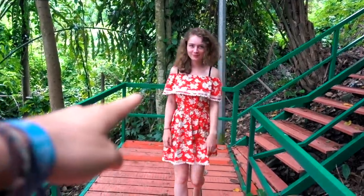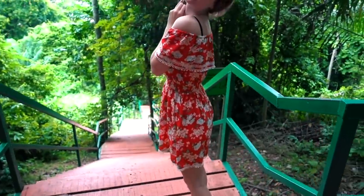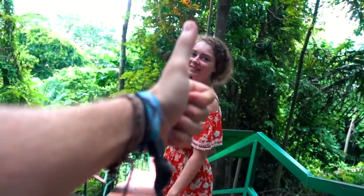And Hannah is modeling her new dress. Bought in the mall yesterday. How much was it, Hannah? 30 ringgits. How much is that? 6 quid. I'm gonna say beautiful.